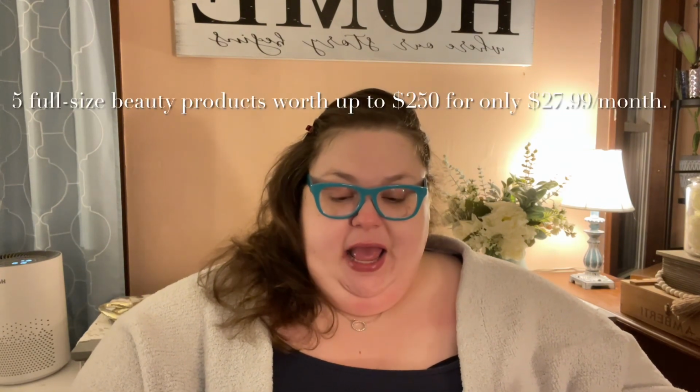month. We have 5 full-size items, and the first one is from Wonder Beauty. It is Sweet Escape Palette. So it says, send yourself on a sweet escape with this perfectly curated collection of matte and shimmering neutrals and bold shades that take you effortlessly from day to play, wherever you wander. This retails for $42. And the colors, are we ready for it?